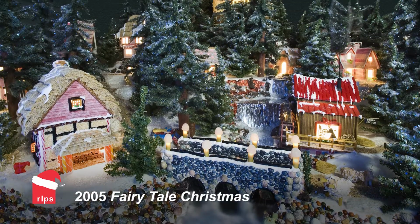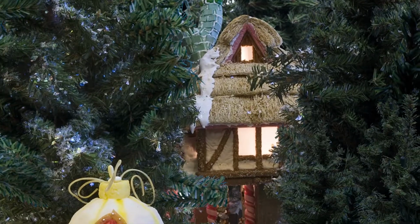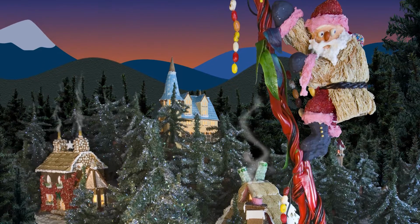2005 brought us a fairy tale Christmas, complete with a castle on the hill and shredded wheat thatched cottages scattered throughout the enchanted forest. There was even a giant Santa climbing a licorice beanstalk.